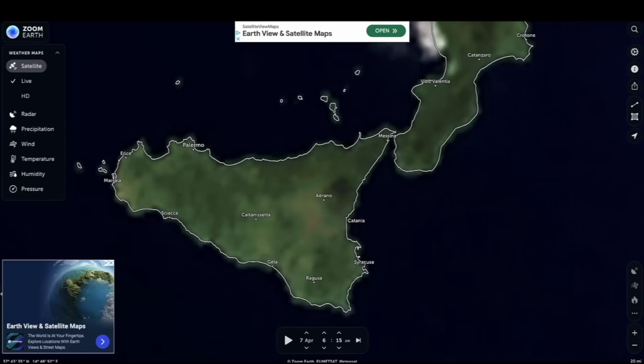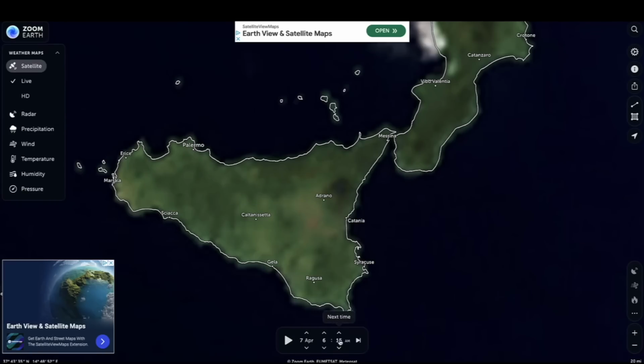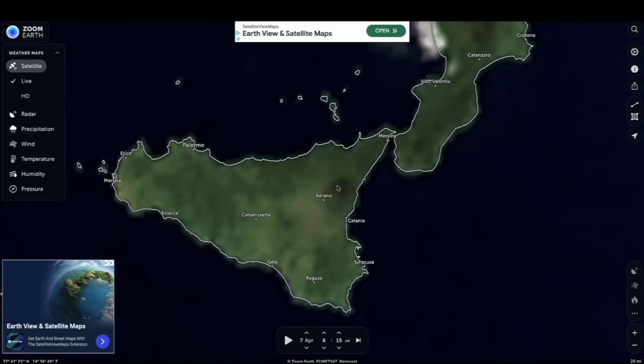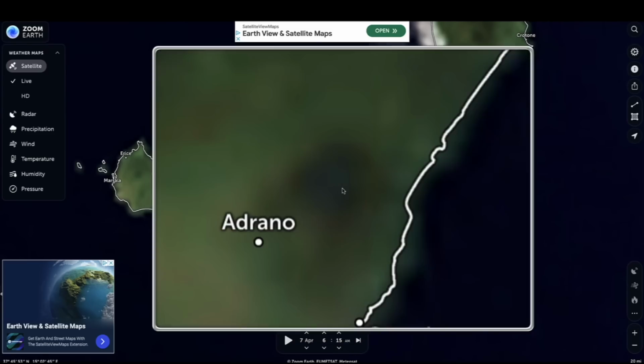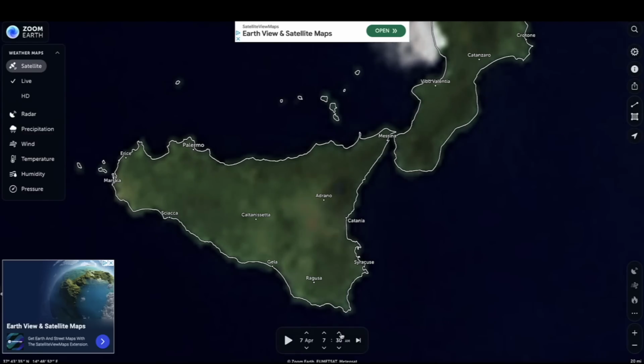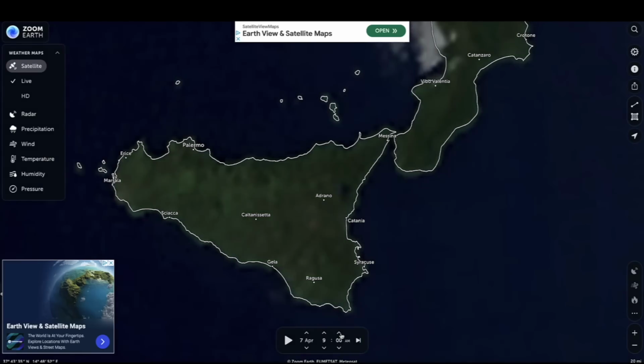And check this out. I came over to zoom.earth, went to April 7th, 2024. Mount Etna is right here. Okay, I'm going to step this forward 15 minutes at a time. You're going to see something black come out of the crater right there and move in this direction. Check it out. See it? Now it turns white, travels out to the ocean.